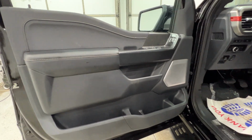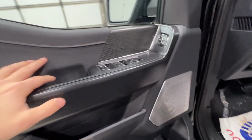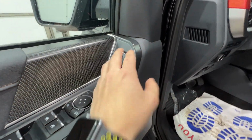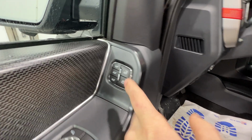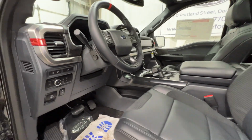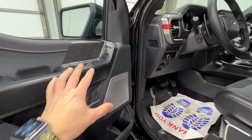If we look at the door panel, there's a nice soft touch material all throughout here, nice leather, beautifully stitched. Of course, all of your power controls for your windows, mirrors, and your locks right up there. We also have the memory function for your seats, as well as the 4-way power adjustable steering column. It also includes the settings and the screen as well, so it's completely tailored there.